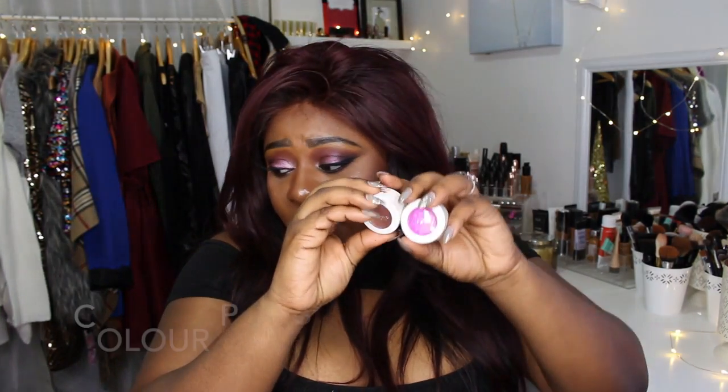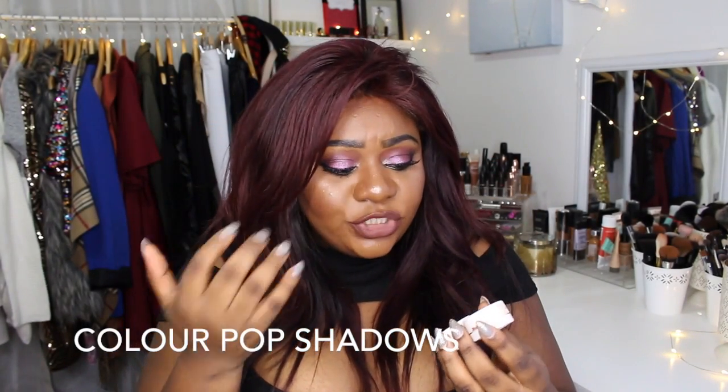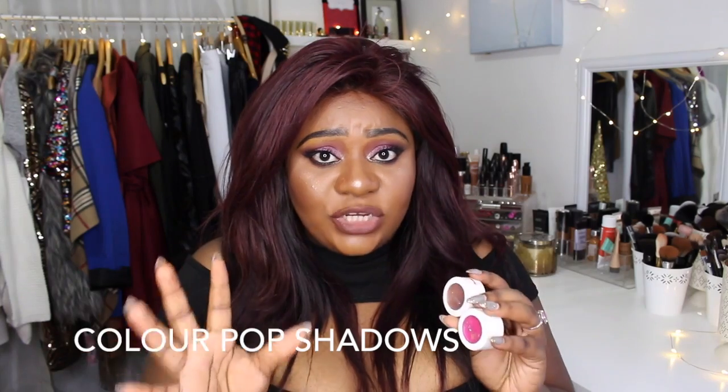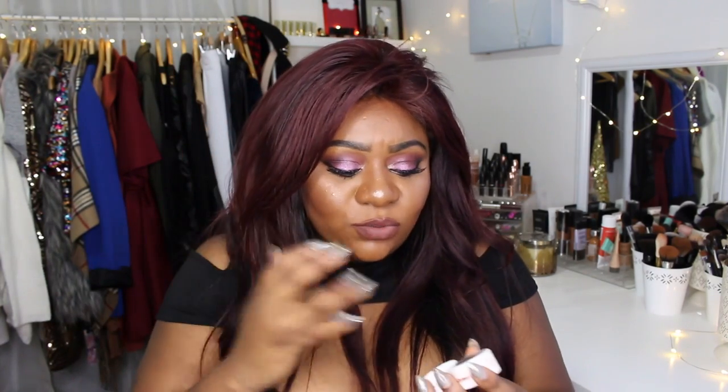And hands down, some of the best eyeshadows of 2015 have to be the ColourPop eyeshadows. Love these. Beautiful, easy to use. You can use it with your finger, you can use it with a brush. Not such a fan of the matte shades just because I feel like they're not dark enough and the brushes don't pick them up as well, and it's really hard to blend a matte shade in your crease with your finger. So I'm sticking to mostly the shimmer and metallic shades. Love them.